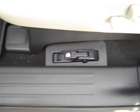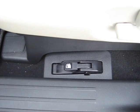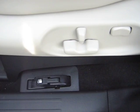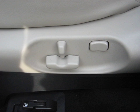And on this vehicle here, you have the little gas cap thing, with fuel estimated to get up to $5 a gallon. That's a nice feature to have. It locks your little door so people can't get to your fuel easily.